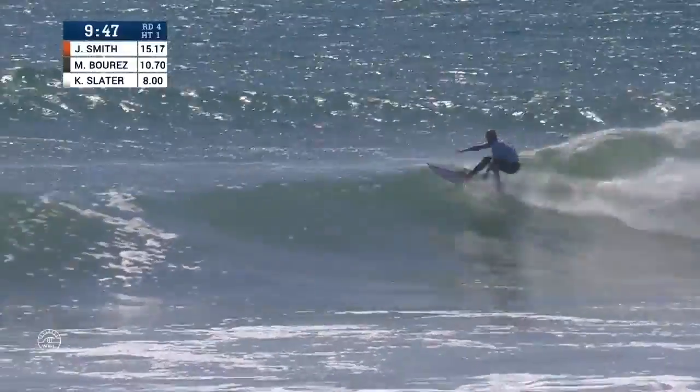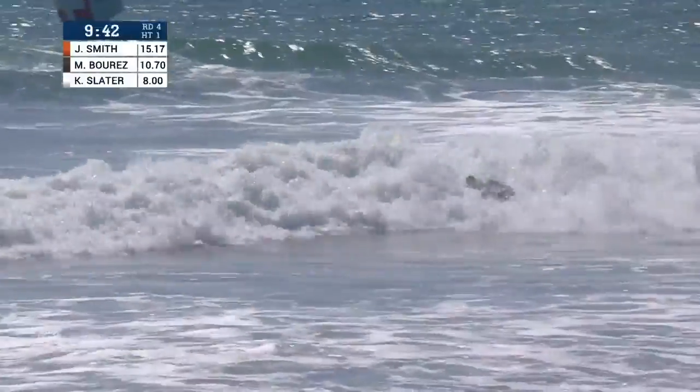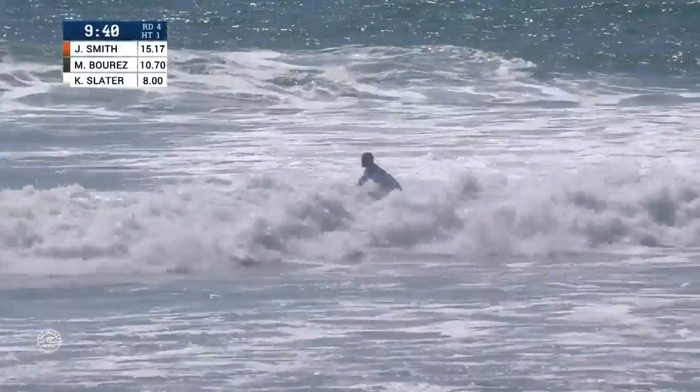Quickly snapping it off the lip. He's got a lot of speed to burn. Full roundhouse wrap with the rebound. He'll end up laying back on the inside section, and he's out.